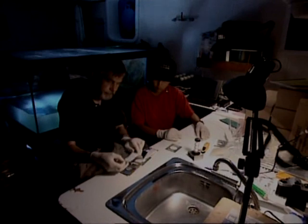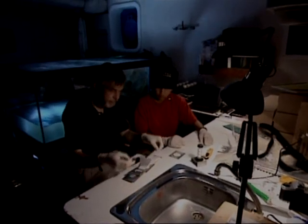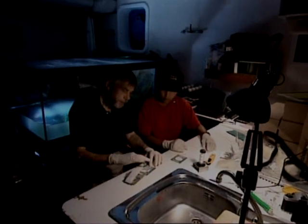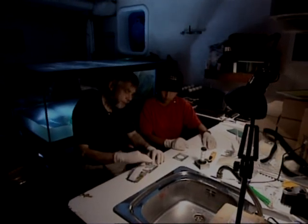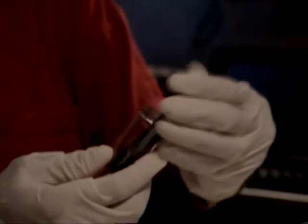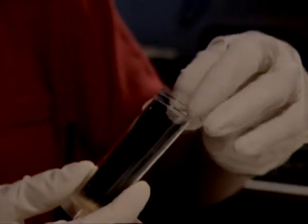Two layers of film here. Cullimore is building biological traps to capture and identify the bacteria that reside on the wreck. A strip of 35mm film is the bait. Film is made with gelatin, which is food for bacteria.